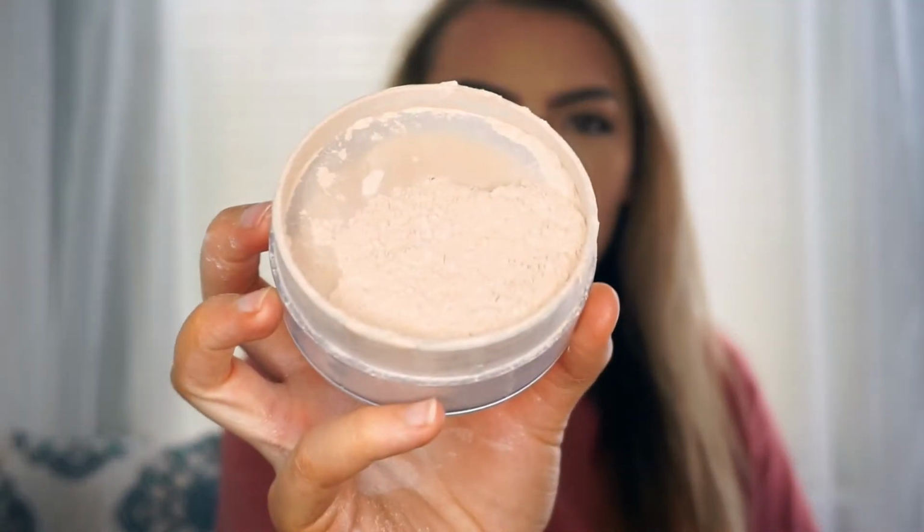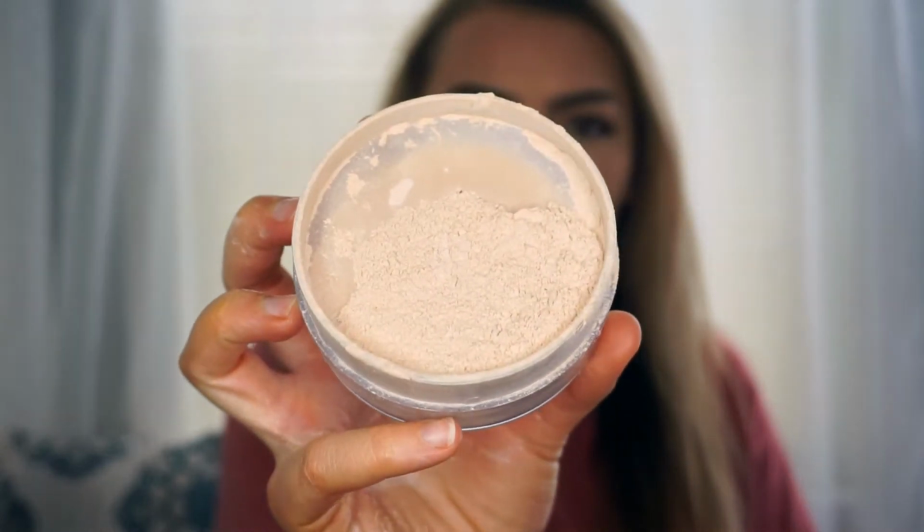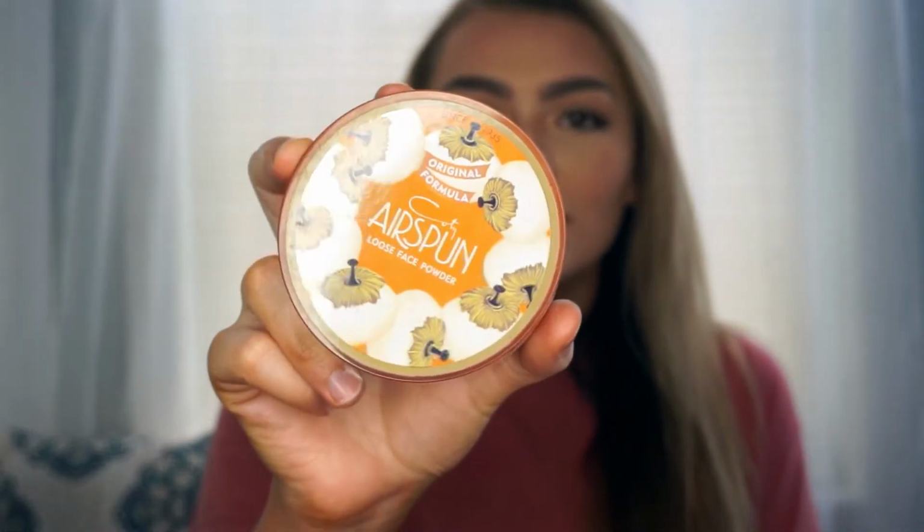The Coty Airspun is amazing. It's just a great all over universal translucent powder. I just got that all over me. So finely milled. Again, the texture really resembles the Maybelline Fit Me powder. This is great for baking under your eyes, setting your entire face. This is such a good powder.